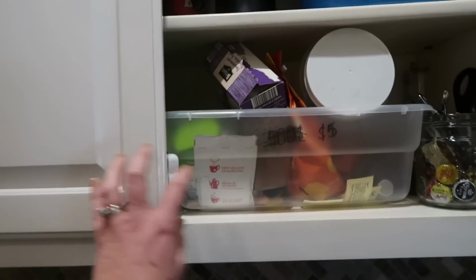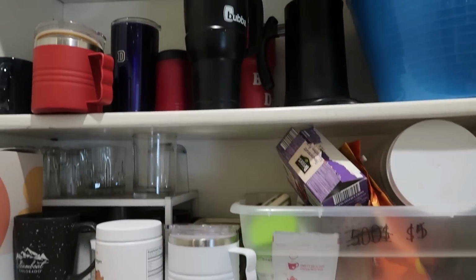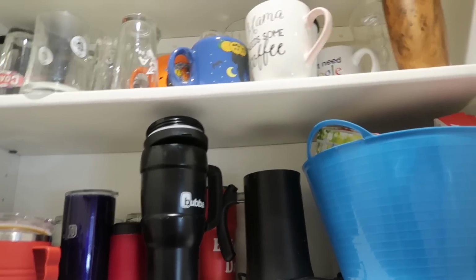Make it easier for the kids to reach things that they use or help put away when they do chores, kind of rethink some of the things that I have and whether or not I'm using them or need to hang on to them for any longer.